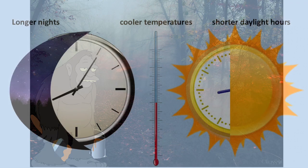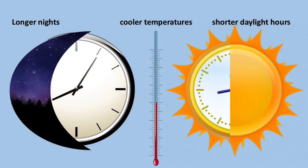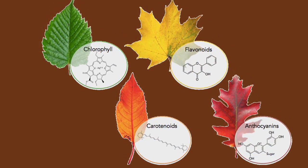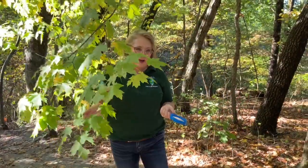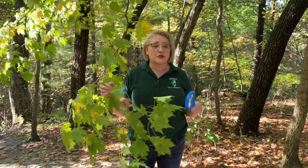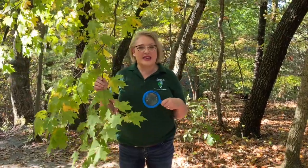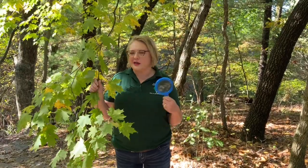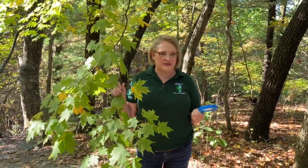No, I'm afraid not. The real answer involves several factors such as changes in the weather, daylight hours, amount of sunlight, and molecules called pigments found in the leaves themselves. Basically, fall is nature's way of telling trees that the growing season is over and to begin preparations for the slumber of winter. But how does preparing for winter change leaf color?